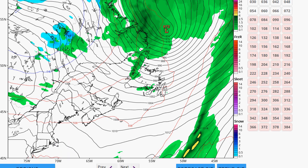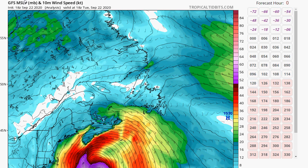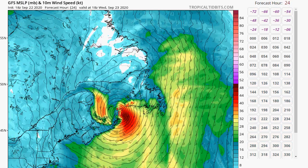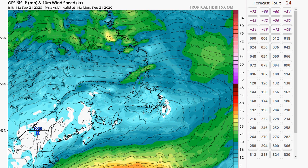So let's look at the winds now on this. Get an idea where the high winds are. So here you go. Those winds are pretty strong. But the worst of the wind still looks like it avoids land, and it's mainly over the water, according to the GFS anyway. And then it goes up north there like that. So it's pretty interesting to see.